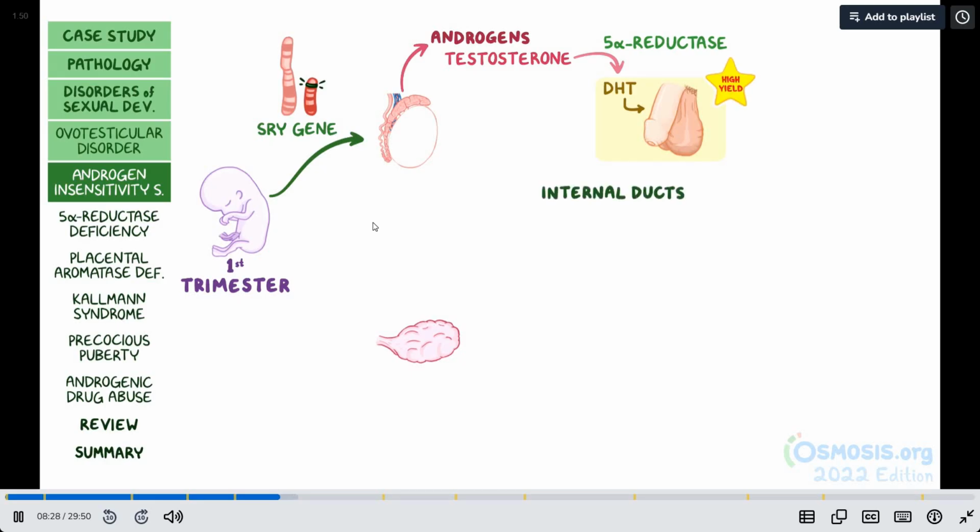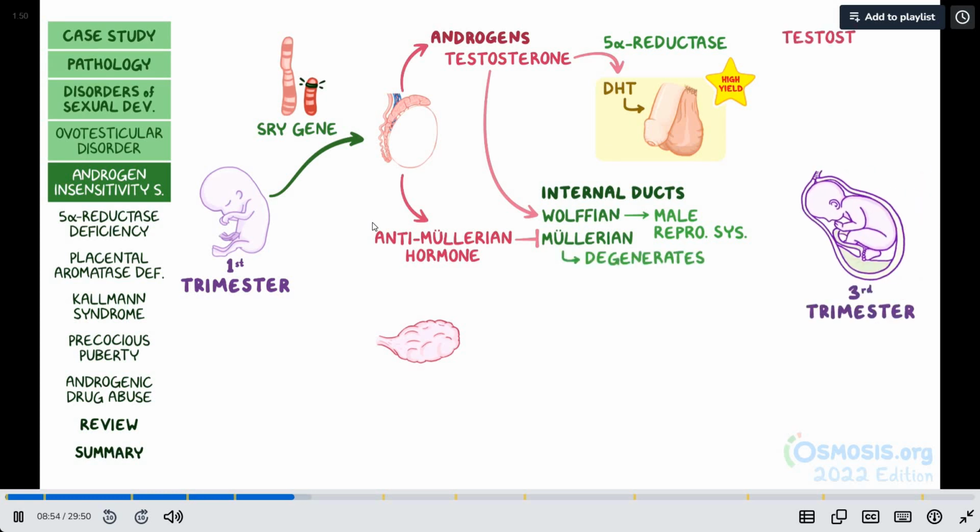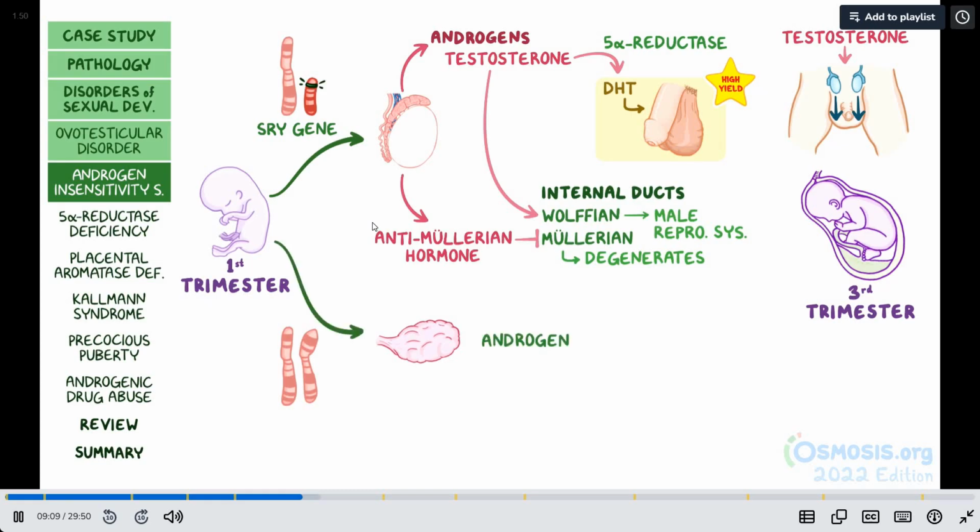Internally, there's a set of ducts called Wolffian and Mullerian ducts. Testosterone also causes the Wolffian ducts to differentiate into the male reproductive system. At the same time, the testes also produce a hormone called anti-Mullerian hormone, which prevents the Mullerian ducts from developing into the female reproductive system, and instead makes them degenerate. During the third trimester, testosterone helps the testes descend from the abdomen into the scrotum. On the other hand, in females, there's no Y chromosome, so the SRY gene is absent. As a result, ovaries develop from the internal gonads, and androgen levels remain relatively low, so they develop female external genitalia.